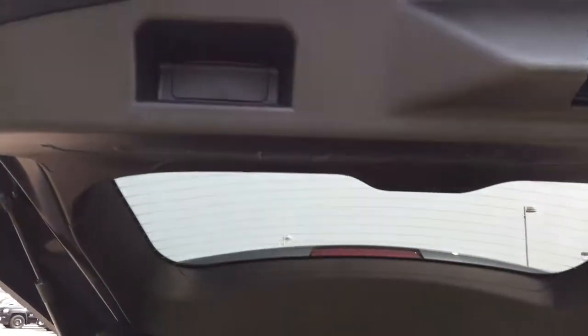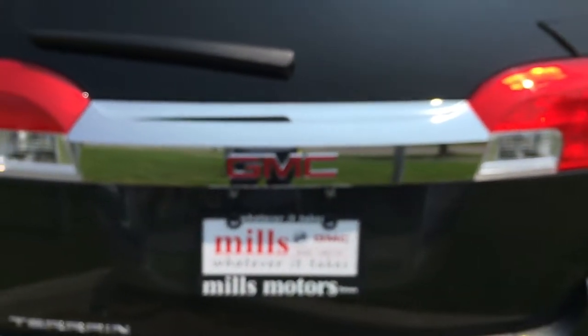To close this trunk up now, there's a handle located up here on the left-hand side. You want to grab a hold of that, pull downwards, and the trunk will close nice and easily.